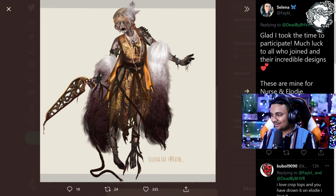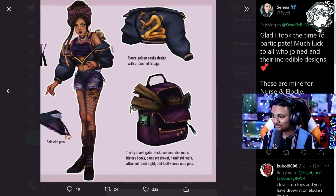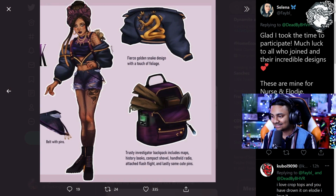Not to mention the arms. Just take a look at that. Everything about this is absolutely amazing. And they actually have 2 submissions. They have one for Elodie as well, which again is knocking it out of the park. And I actually love that they go into detail talking about everything here.